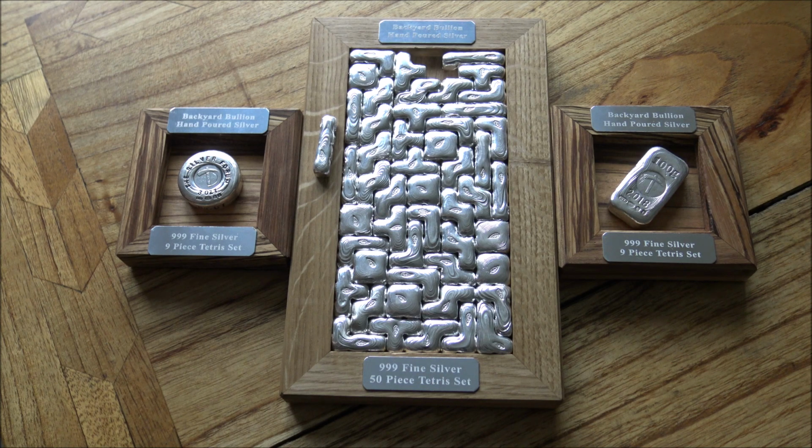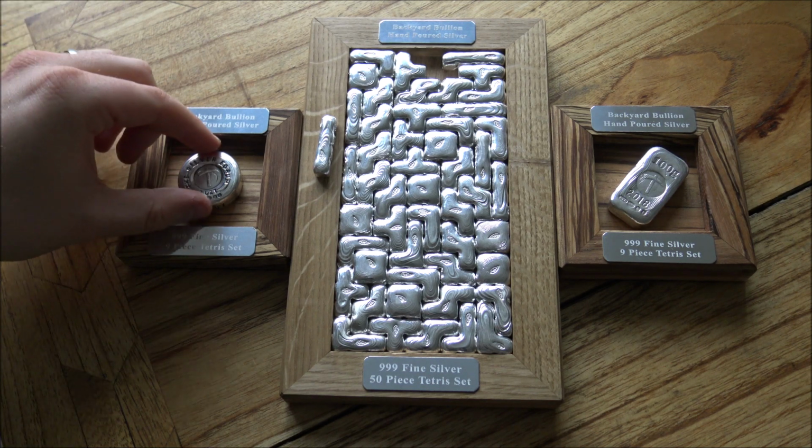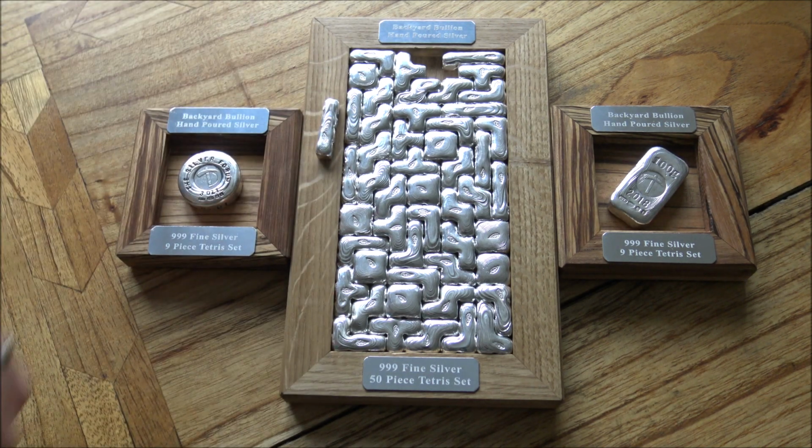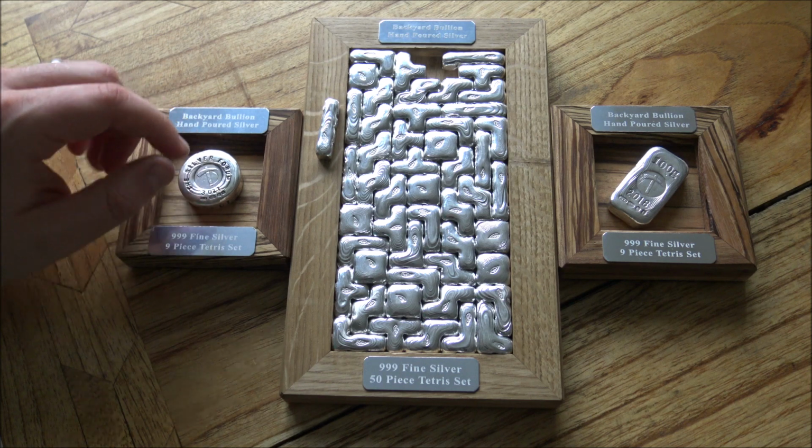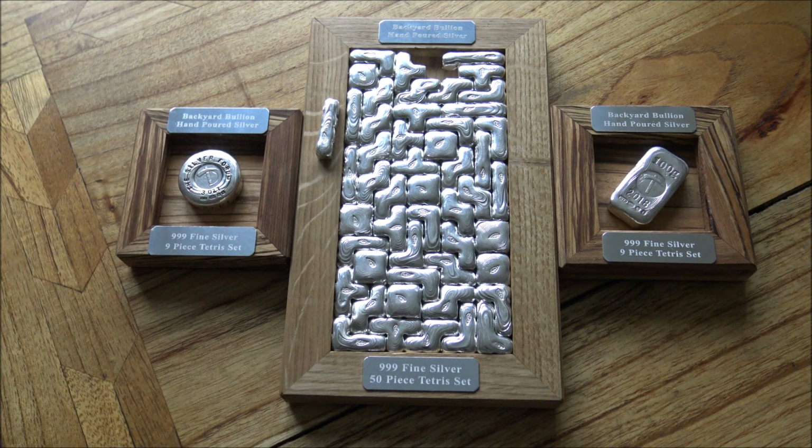It also conjoins with the huge group order that we've got going on at the moment. This is the penultimate weekend of that group order. Next weekend is the last weekend, and we're already up to over something like 1,200 ounces. It's absolutely mad. We're going to be well over 1,250 ounces, which is the record that we had a couple of months ago. So definitely worth getting involved with if you want to see a huge unboxing of silver.